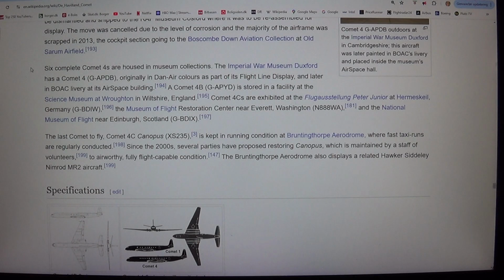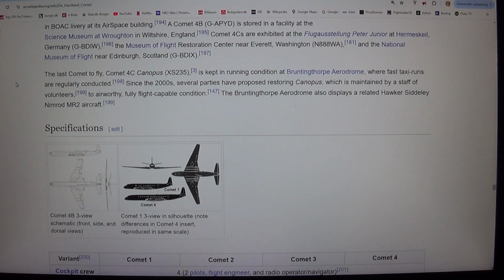6 complete Comet 4s are housed in museum collections. The Imperial War Museum Duxford has a Comet 4, G-APDB, originally in Dan-Air colours as part of its flight line display, and later in BOAC livery at its airspace building. A Comet 4B, G-APYD, is stored in a facility at the Science Museum at Wroughton in Wiltshire, England. Comet 4Cs are exhibited at the Flugausstellung Peter Junior at Hermeskeil, Germany, 4X-BDB; the Museum of Flight Restoration Center near Everett, Washington, N888WA; and the National Museum of Flight near Edinburgh, Scotland, G-BDIX. The last Comet to fly, Comet 4C Canopus, XS235, is kept in running condition at Bruntingthorpe Aerodrome, where fast taxi runs are regularly conducted.